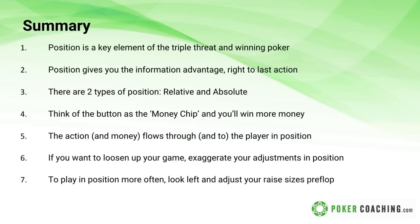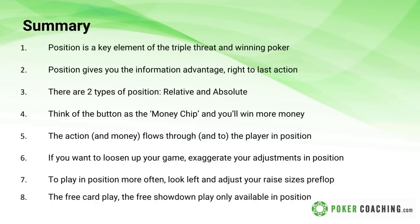Number 7, to play in position more often, look left, get those tells, and adjust your raise sizes pre-flop. If you want to know more about this, I'm happy to talk about this. Live tells and relational dynamics and metagame is one of my favorite things in poker. I absolutely love it. Number 8, the free card play and the free showdown play are only available in position.